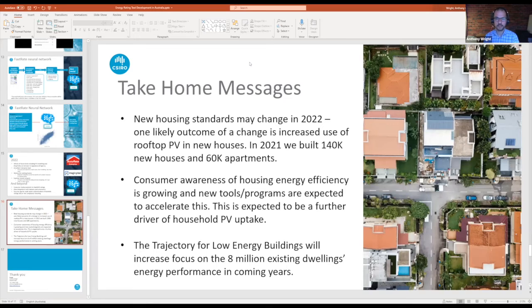So the take-home messages, I suppose, for a solar crowd. New housing standards may change in 2022. One likely outcome of the change is the increased use of rooftop PV in new houses, because it will be more difficult to get regulatory compliance with minimum standards without installing PV and designing PV into the building before it's built. In 2021, we built 140,000 houses in Australia and 60,000 apartments. So assuming a majority of those houses at least need PV arrays the day they're built or the day they get their certificate of occupancy, there could be a significant bump in the number of photovoltaic systems going in new houses.